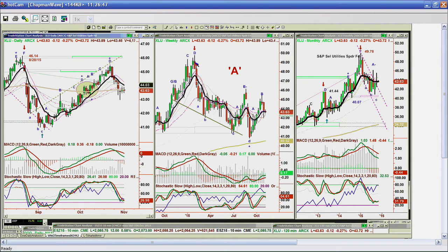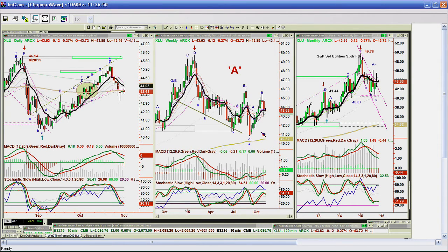49.78 back in January, and this is utilities, this is a big deal. It comes all the way to 40.52. So a 10 point pullback, that's 19%, almost 20%.